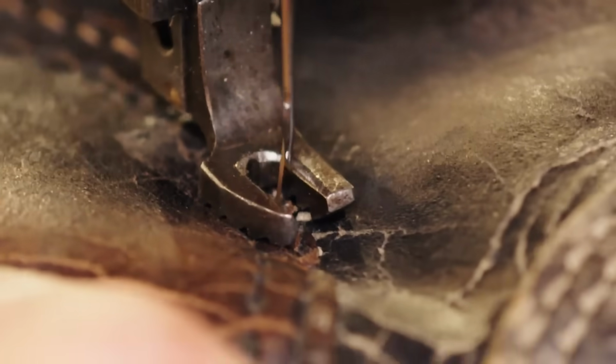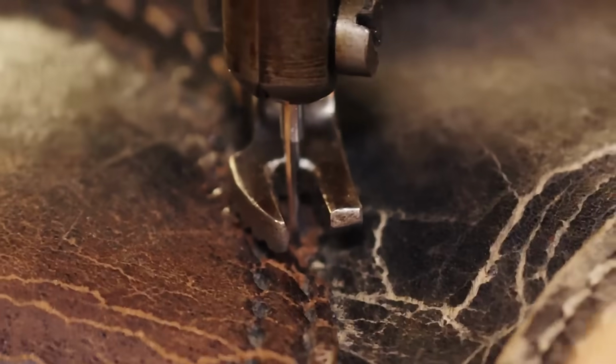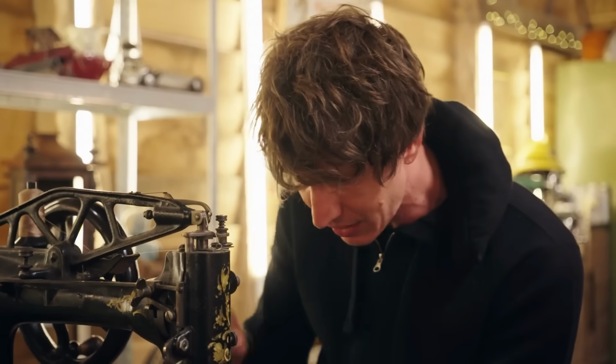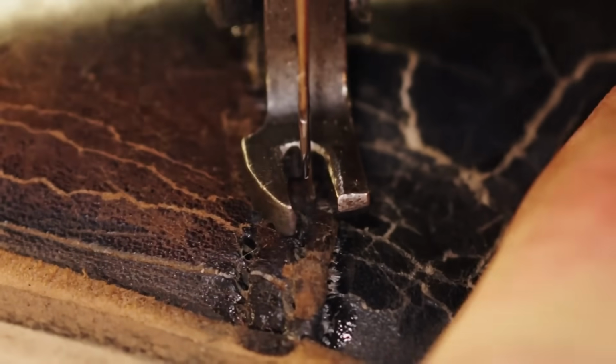I don't want to get any stitch wrong on this, not a single one, so I'm just taking it nice and slow, doing one stitch at a time, ensuring that I hit every original stitch hole, trying to be as sensitive as possible to the boot, really.